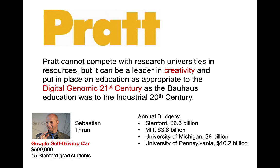Sebastian Thrun, who did Google Glass, the self-driving car, and Udacity, the online university. Every year DARPA and defense research would have a competition for self-driving cars, since the military wanted these vehicles. And they would all take off, and within half a mile, they'd all be in the ditch. So Thrun said, this is ridiculous. He put together $500,000 and 15 Stanford students, entered their car, and it drove the whole course. All the self-driving cars today are based on what these 15 people did. So creativity can be very powerful beyond resources.